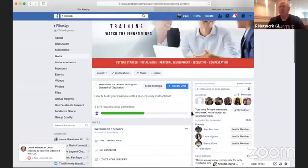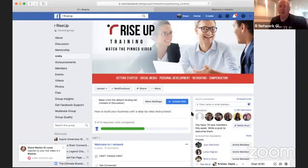So we've put this together to help you onboard, and also onboard the people you bring on your team. Just something consistent, something that can be duplicatable. It's very, very easy to do. So just click inside and you can jump on there and start to go through the different units.